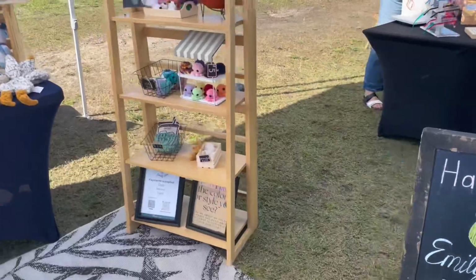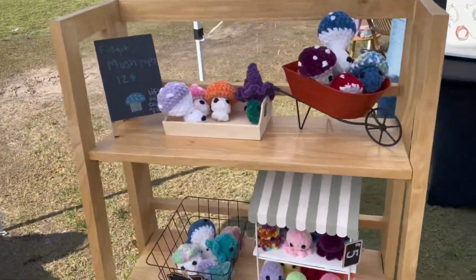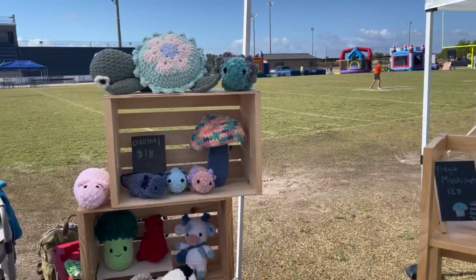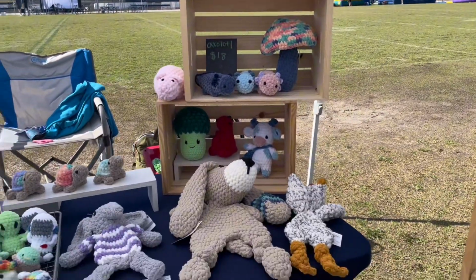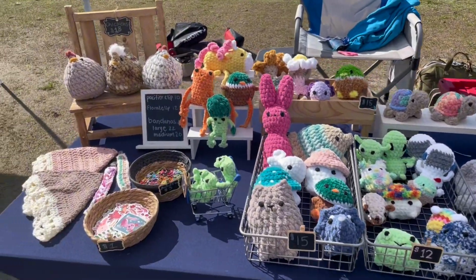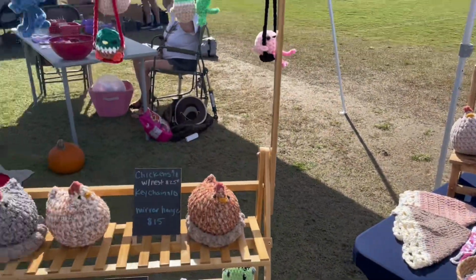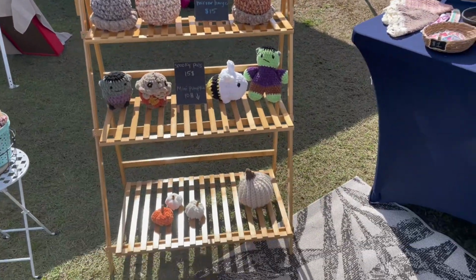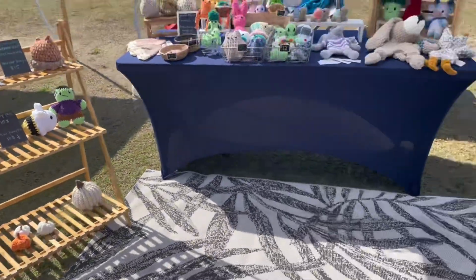On this first shelf here, I have my little $5 Octos and my Mush Pops, and then my $10 bin, some random scrunchies. And then I have my crates with axolotls. There's that blueberry cow, some loveys, $12, $15 bin. And then on this shelf, I have my keychains. I love this little bamboo folding thing because it's just really versatile.